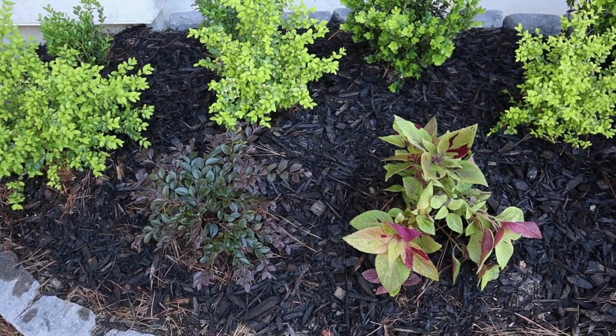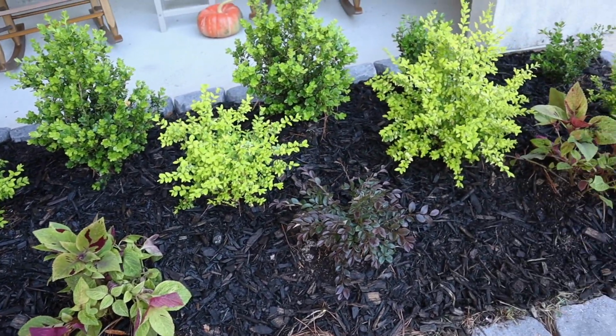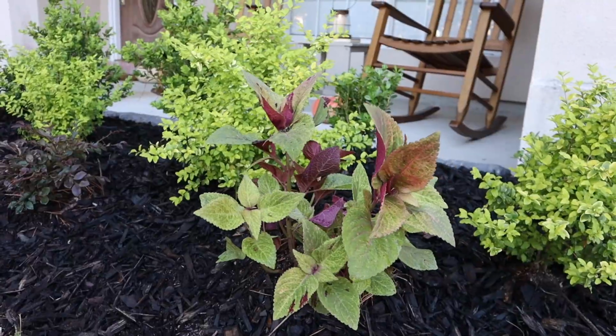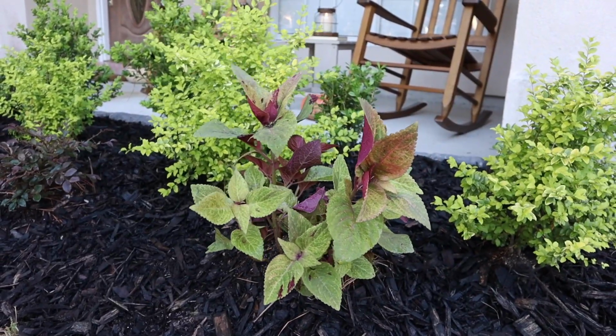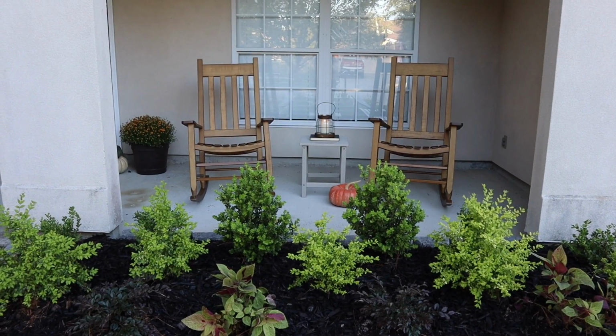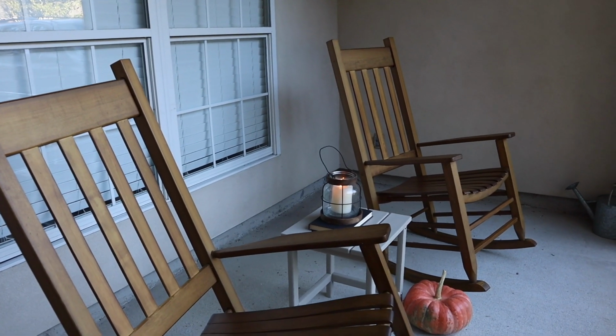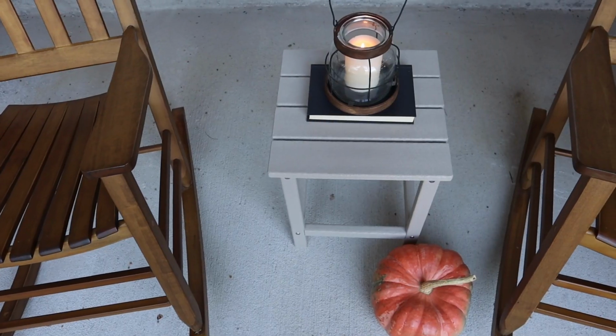I love the way this garden turned out. I think it is very simple and perfect for fall, and I think it should transition nicely into winter as well. And these little purplish green flowers are very pretty too. I love the muted colors mixed in with the bright colors. And this little rocker area is so inviting.